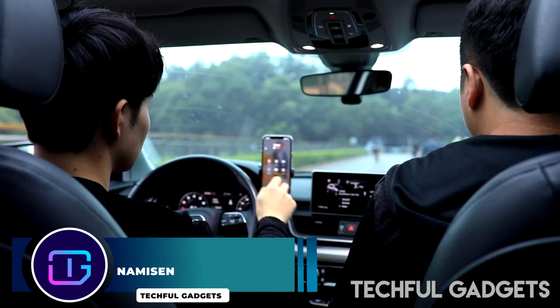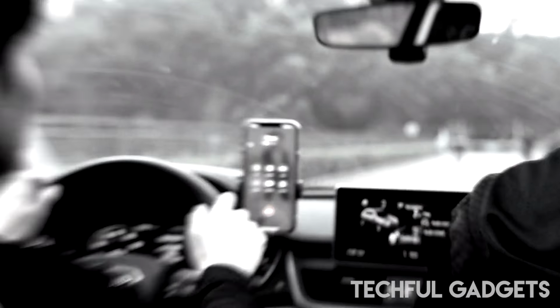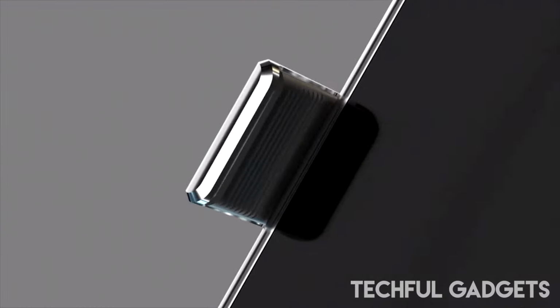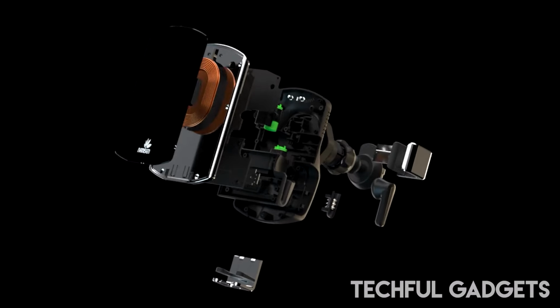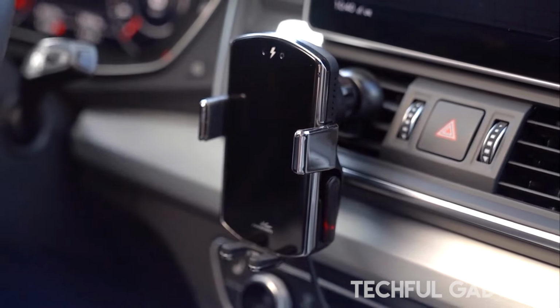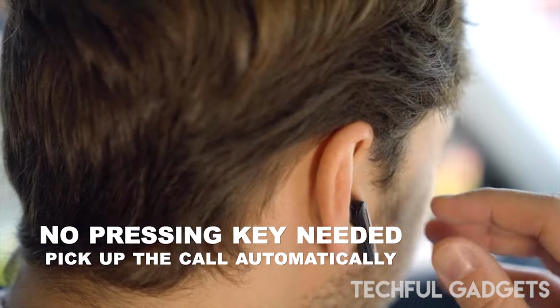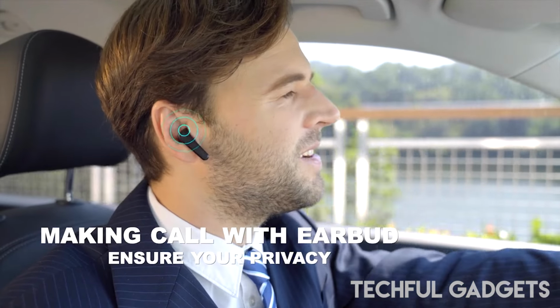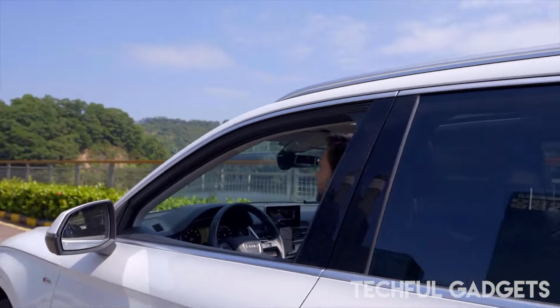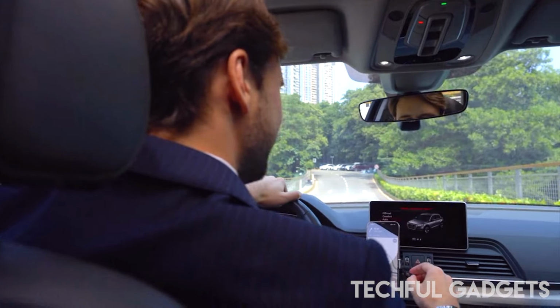Namisen. The Namisen car charger redefines convenience and safety, transforming the traditional car charger into a multifunctional tool. Equipped with Bluetooth 5.1, it allows for automatic call handling and features an infrared sensor for a secure automatic phone grip. Plus, it offers wireless charging. With a built-in battery, Namisen ensures that you can easily remove your phone even after shutting off the car.